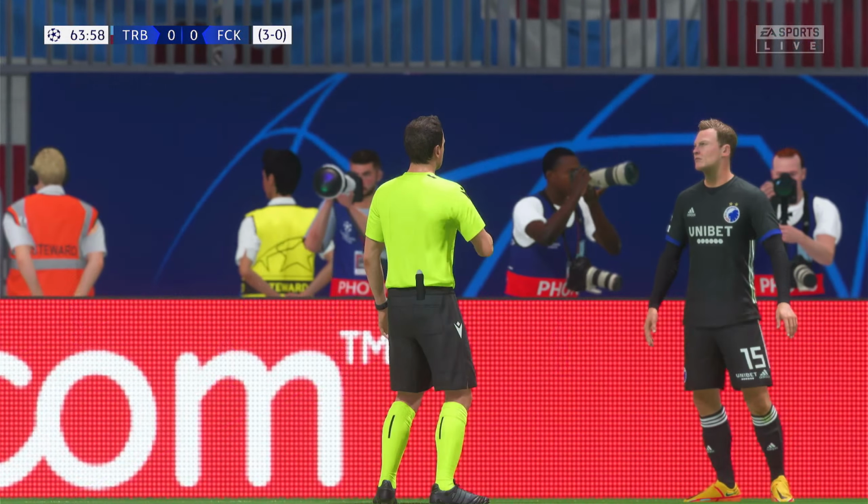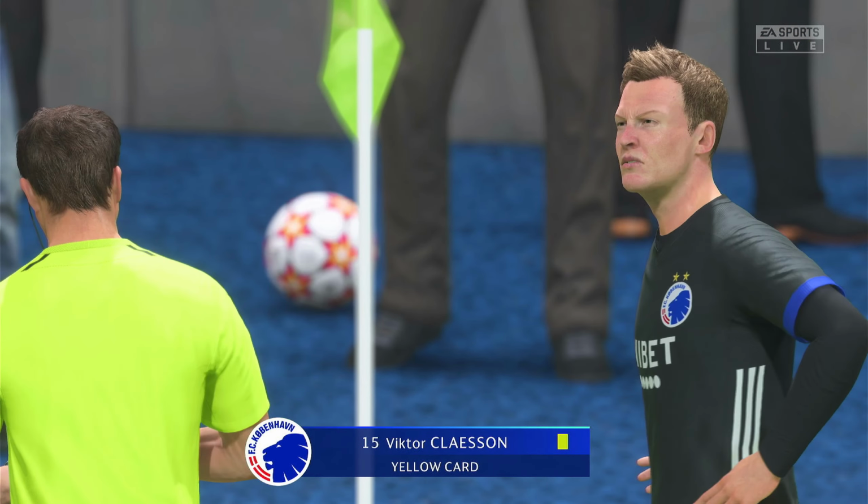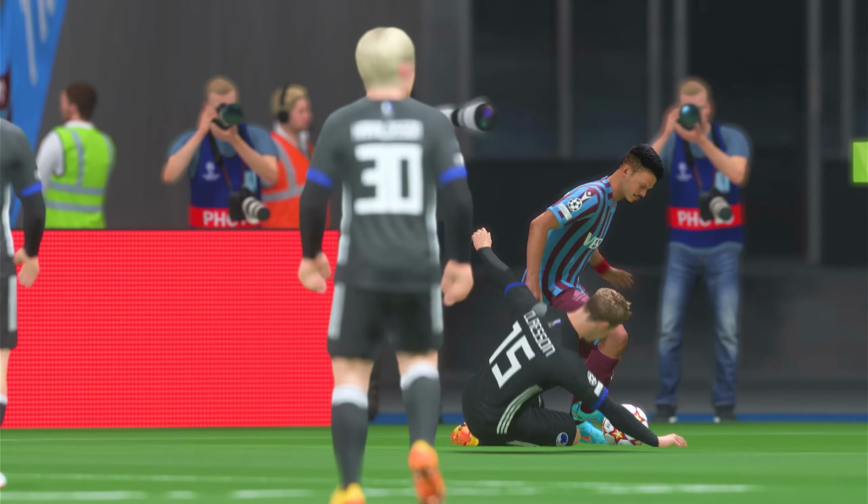Well, it's a really poor challenge. Now, what's the referee going to do about it? And he does produce the yellow card. Yeah, and it certainly deserved a yellow. It's a poor challenge, you have to say.